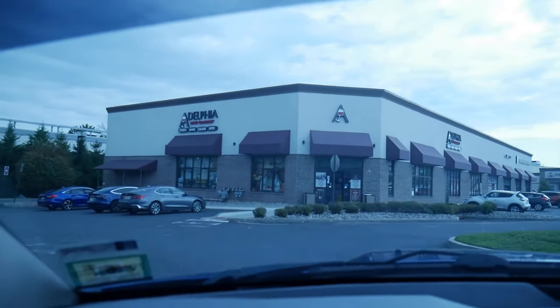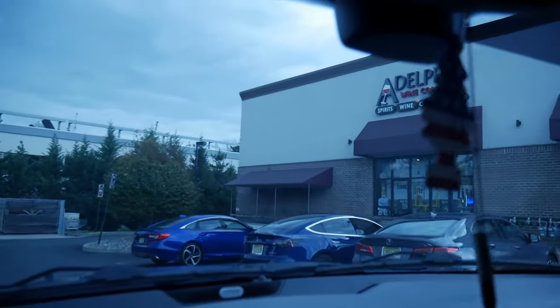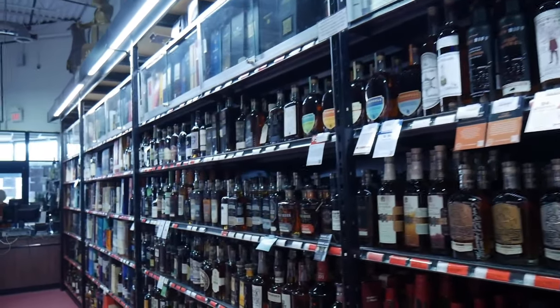Here we are at our stop for the day, Adelphia's Wine Company here in East Brunswick, New Jersey. This right here is one of the stores I've made a really good connection with, so let's run inside and see if they got anything fun out on the shelves today. So this entire wall here, all their bourbon selection.